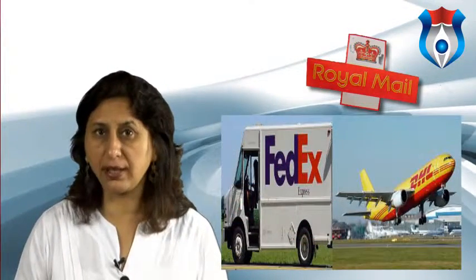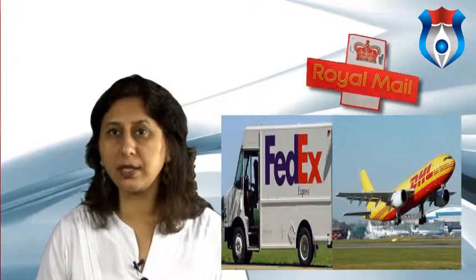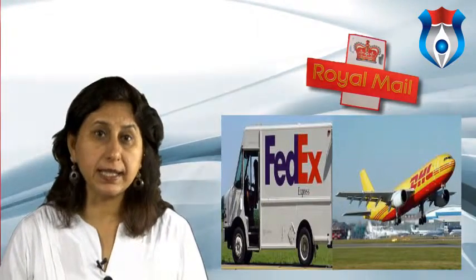Its main competitor is FedEx and DHL. DHL Aviation is a division of DHL Express responsible for providing air transport capacity. It is not a single airline but refers to several airlines owned, co-owned or chartered by DHL Express. Both of these companies compete with Royal Mail for the better service of delivering mail.